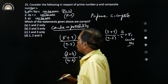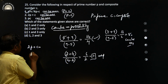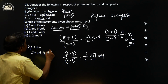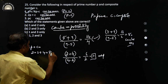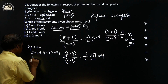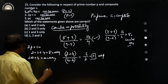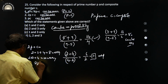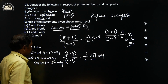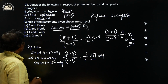2P plus C, that is, 2 into prime number plus composite number. Let us take prime number 2 and composite number 4. 2 into 2 is 4, plus 4 is 8, which is even. Let us check other numbers. Take prime 3 and composite 4: 2 into 3 is 6, plus 4 is 10, also even. Now 2 into 3 plus composite number 9: 6 plus 9 is 15. Yes, this is odd. So there is a possibility, statement 2 is possible, as asked in the question.